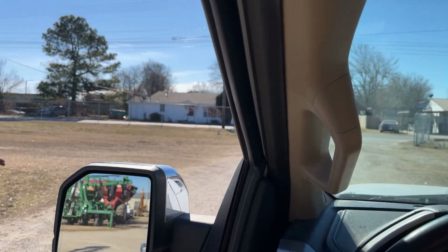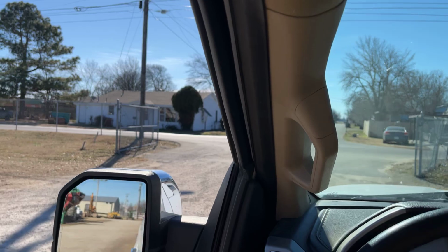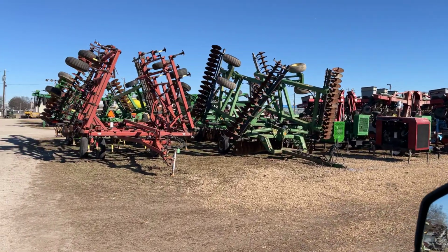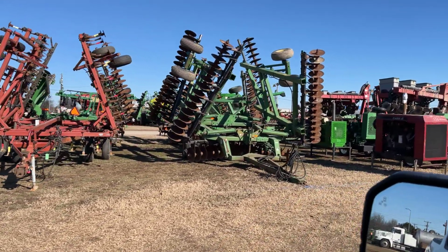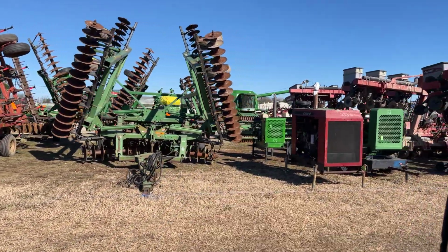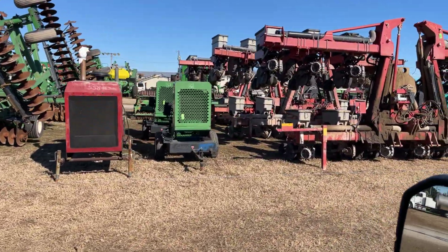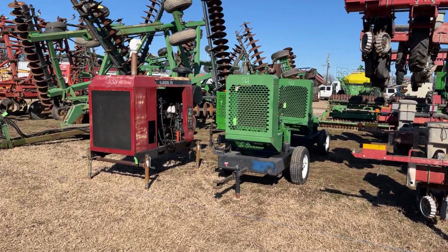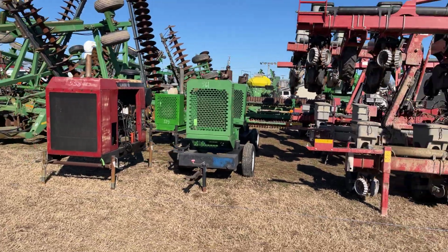Case IH field cultivator. Let me get turned around here where you can see a little bit better. Little Case IH field cultivator, another 637 disc. That is probably like a 38 foot. That's a big disc. Six cylinder Case power unit. Boy, there's something you don't see a whole lot of right there. I don't know what size that is. But you got the six cylinder Case. Looks like we got three, four cylinder John Deere sitting in there.